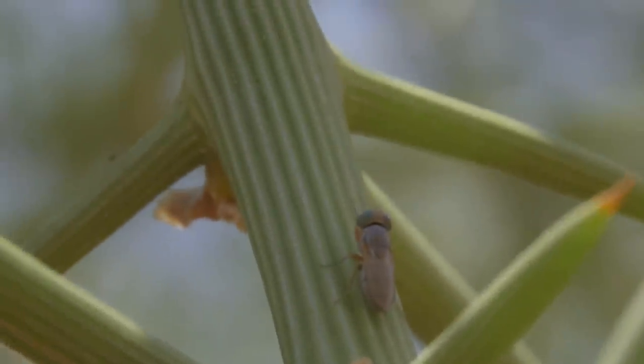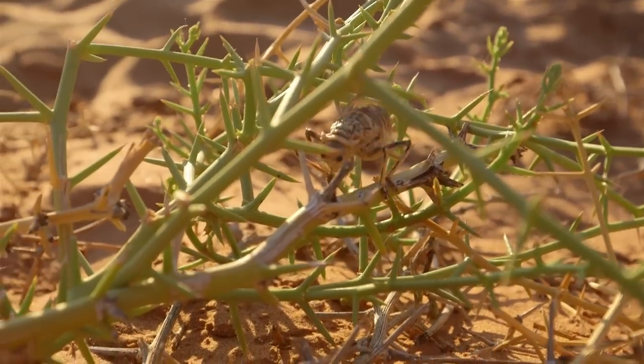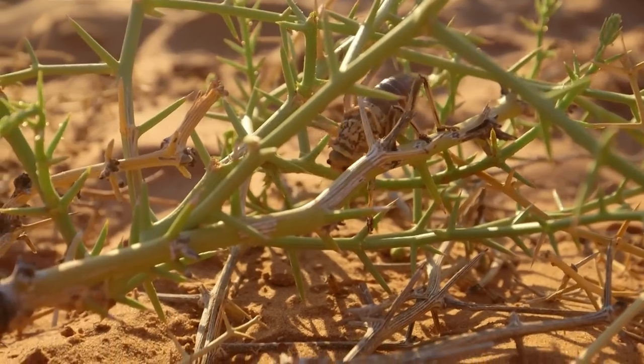There are some other animals that you do find on it that people will tell you are specialists of Nara. Like one of them is a big ground cricket, a beautiful beast. Some people think that they're very ugly. They call it the Nara cricket, but they're not Nara specialists. You actually find them right through the dunes.